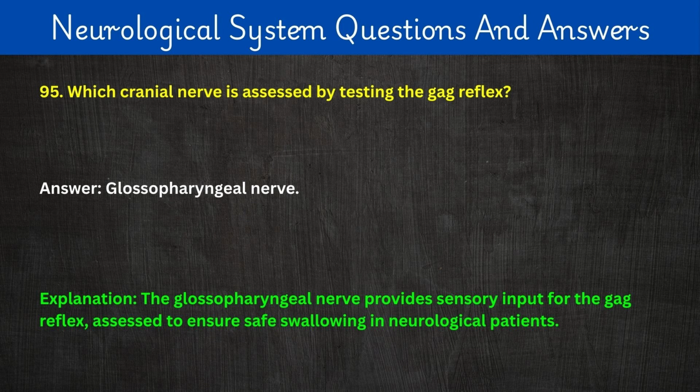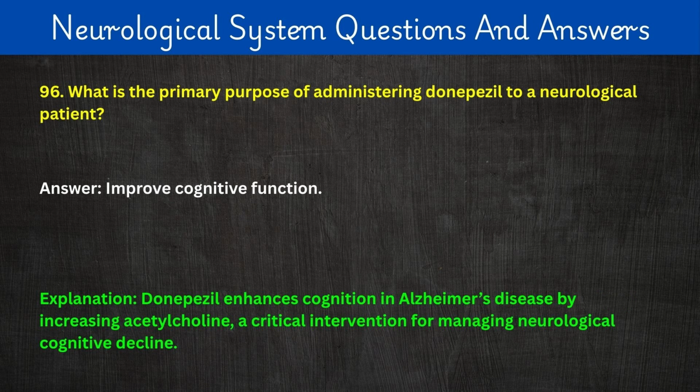95. Which cranial nerve is assessed by testing the gag reflex? Answer: glossopharyngeal nerve. Explanation: the glossopharyngeal nerve provides sensory input for the gag reflex, assessed to ensure safe swallowing in neurological patients.